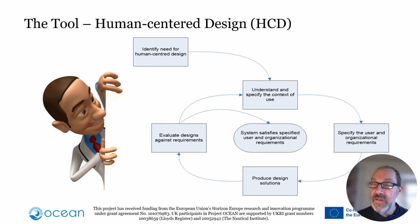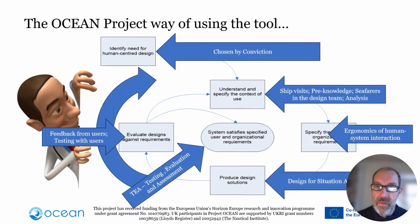And this is an iterative process, so you keep going around in this figure until you actually meet the requirements that you set out from the beginning. We are working with each of these steps. And this is where you come in. Seafarers are to be involved. As you can see on the figure, seafarers should be in the design team to provide the context of use directly to designers. And I'm sure that Jaquelyn will mention that in her presentation when it comes in a little while.